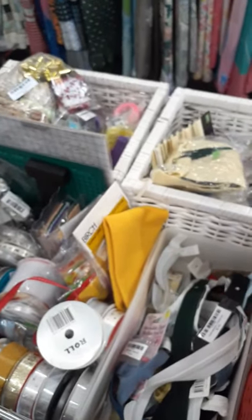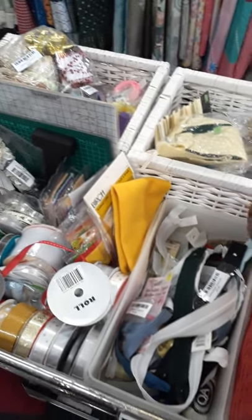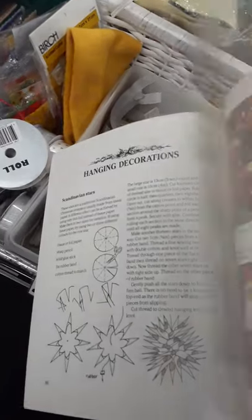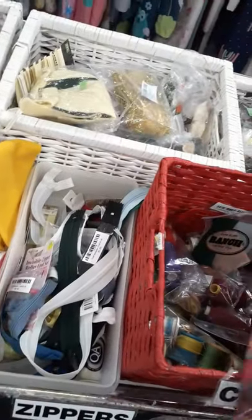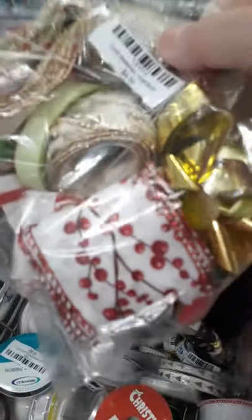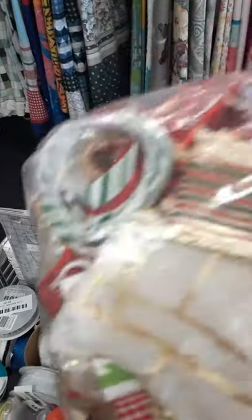Got around here. Homemade Christmas. What have we got? Oh, that's some nice trim over there. Mostly cooking, but some old fashioned decorations. Might pop back to that. Not sure. Oh, I do like this bag of trim. Little cherries and things. Oh, in the basket it goes.